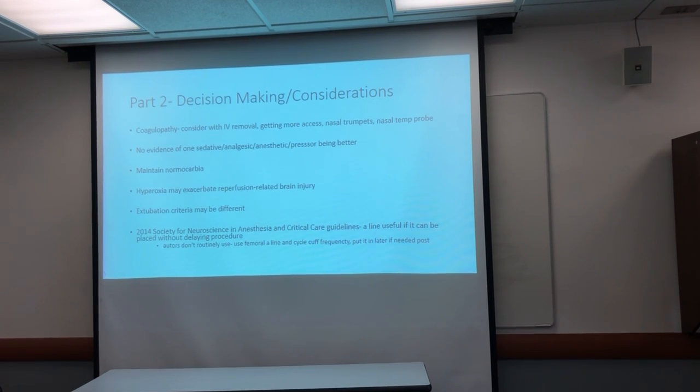Next, they talk about some other issues with the patients, and remembering that they're often coagulopathic because they've received TPA, so you want to be careful if you're going to put a nasal trumpet or something like that where you can actually get a pretty significant nosebleed. There's no evidence in any of these studies that different meds are better than others, including your sedatives, your vasopressors. They talk briefly about ventilation, and that you would assume, of course, hyperventilation is not going to be helpful in these patients because you want to have good perfusion, and so they say maintaining normocarbia is reasonable.